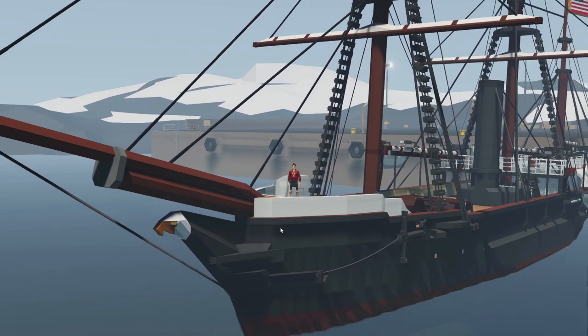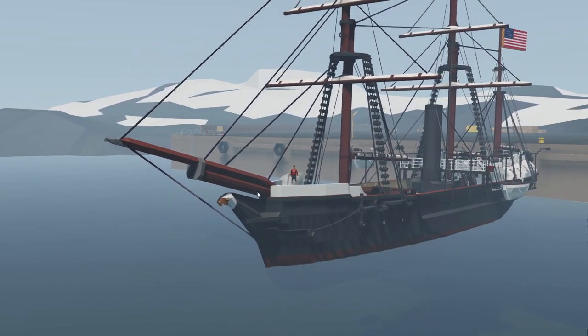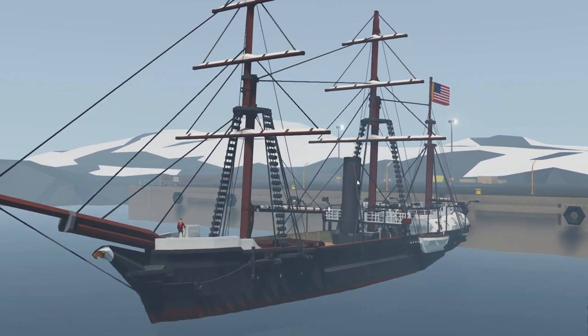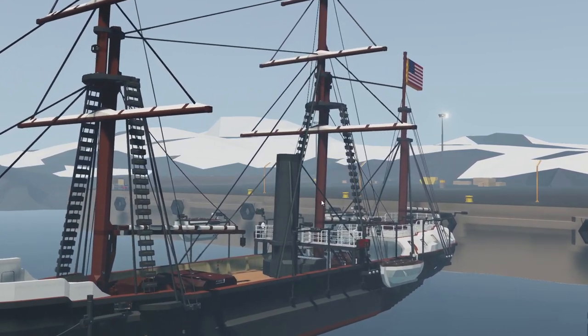Today we are checking out this awesome ship right here called the USS Jeannette. Now this thing was built a long time ago, as you guys can see. It is like a sail ship slash steamship. It has a funnel right there, but it also has the masts, it has the sails, and that's pretty cool. That is actually really cool.